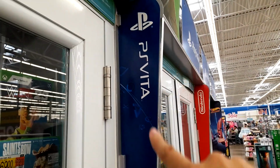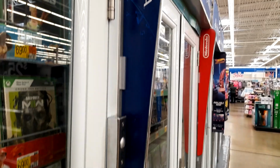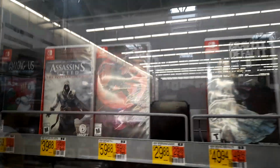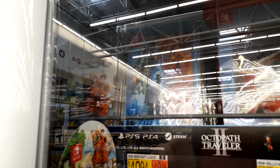They still got the PS Vita promotion thingy there. I don't know why it's still there, but it's interesting. Yep. And if you don't believe me, they have brand new games here for Nintendo Switch, especially Bayonetta 3, especially the newest game, Advance Wars 1 and 2, so you know that this is from the present time.